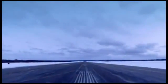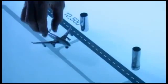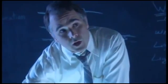4,300 feet, 100 knots. 6,300 feet, 144 knots. They should be lifting off now.